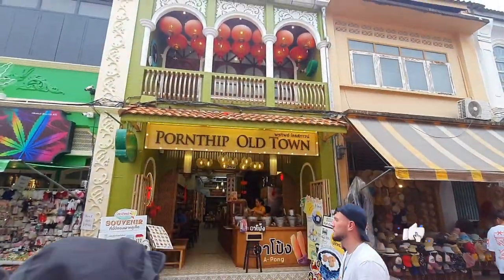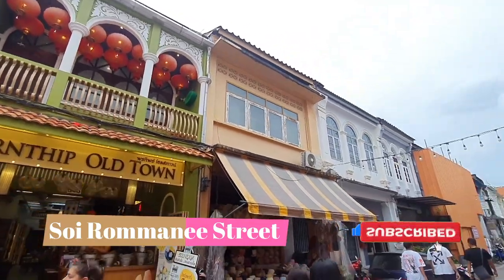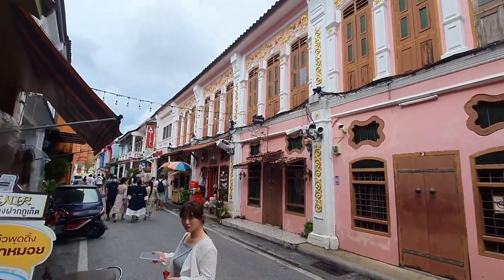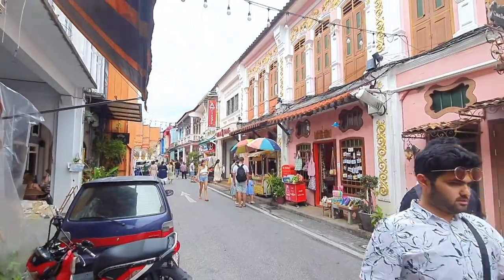Soi Romani is a historic and picturesque street located in the Old Town area of Phuket, Thailand. The street is known for its well-preserved Sino-Portuguese architecture, colorful buildings, and vibrant atmosphere. It's a popular spot for visitors who want to experience the culture.